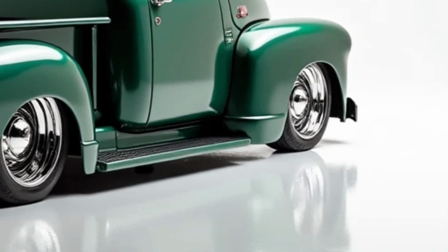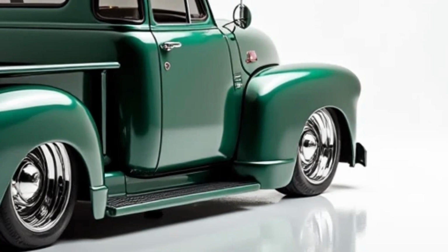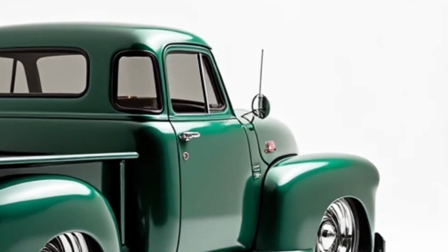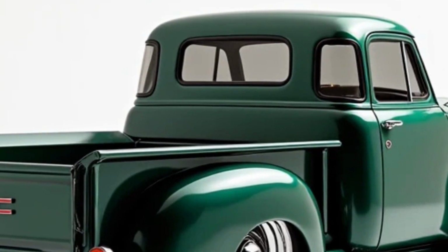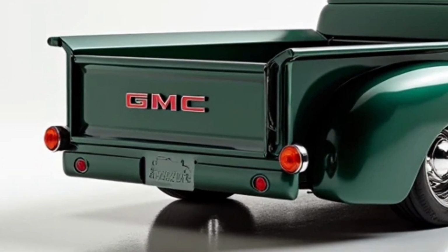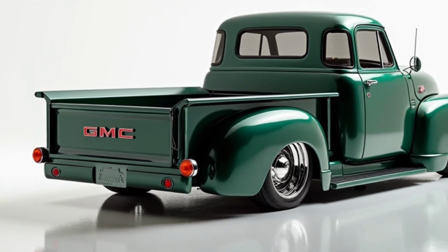Safety. The vintage pickup includes modern safety features like adaptive cruise control, lane departure warnings, and blind spot monitoring. You'll also find front and rear parking sensors and a rear-view camera to make parking this beauty much easier. Traction control and electronic stability systems help keep you in control in all weather conditions, and of course, it comes with a full suite of airbags for driver and passenger protection.